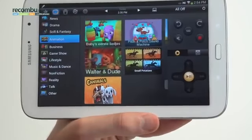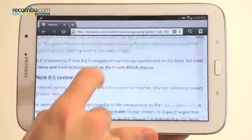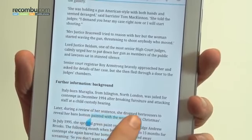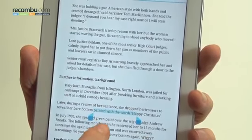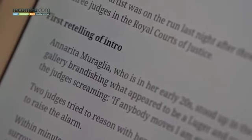Using the Note 8 as a remote control is also great, and with the zippy web browsing, the whole device makes for a great coffee table companion. Ebooks should also be spot on given the folio size of the Note 8, but with the screen's middling resolution, unfortunately, Samsung have missed a trick here.